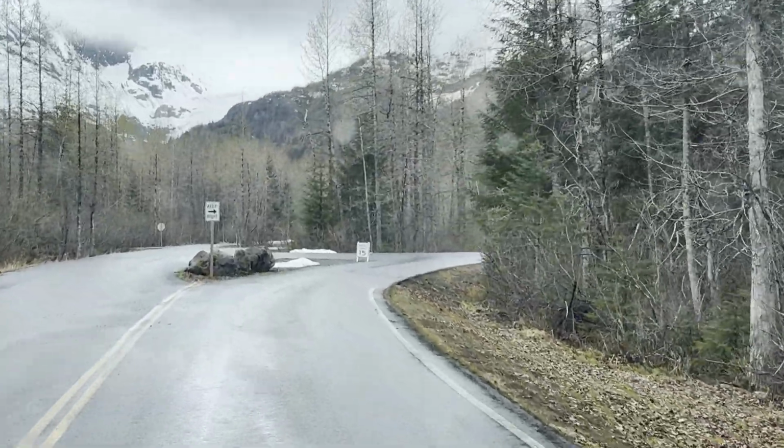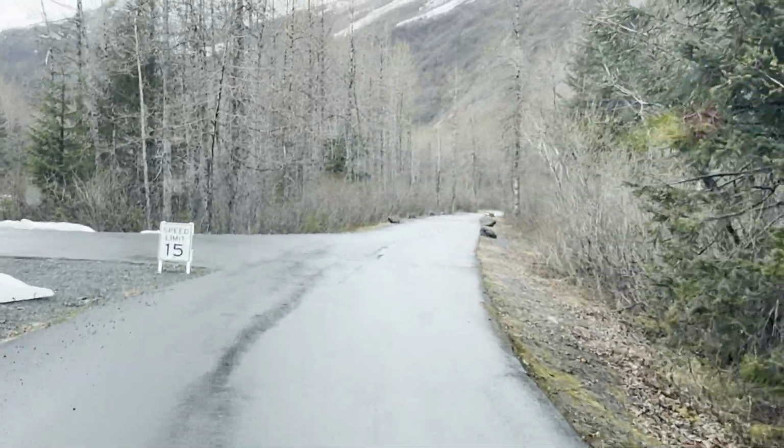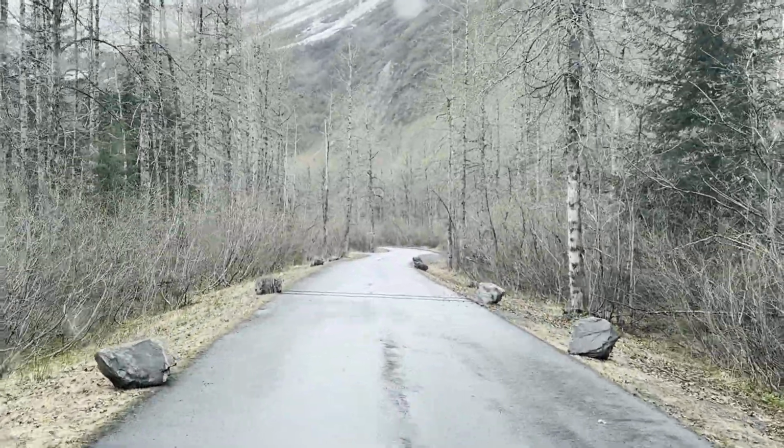Sorry, I ate something and now it's fighting with me, so glacier's right over there. Well, not just right. It's back there a ways.